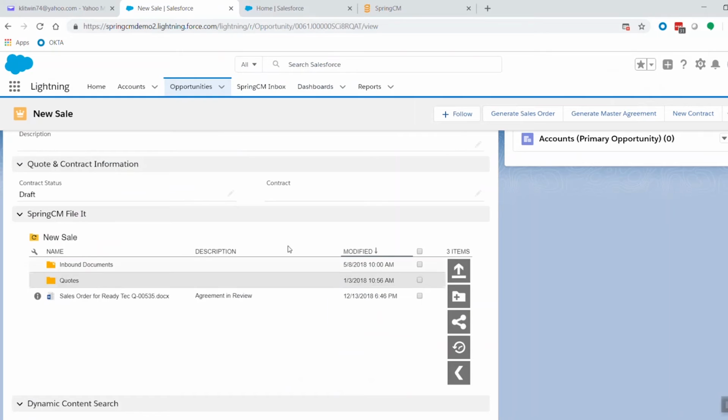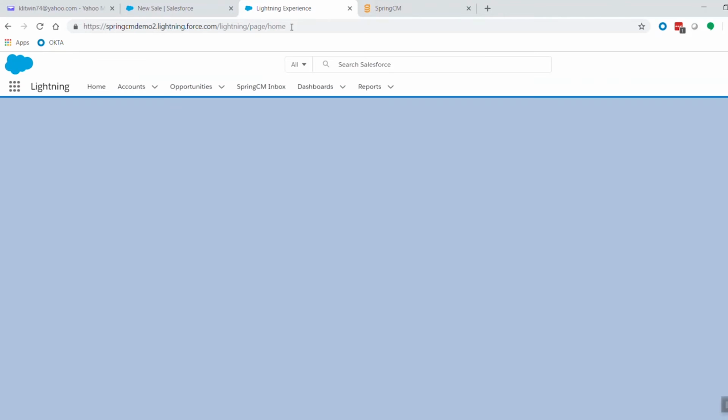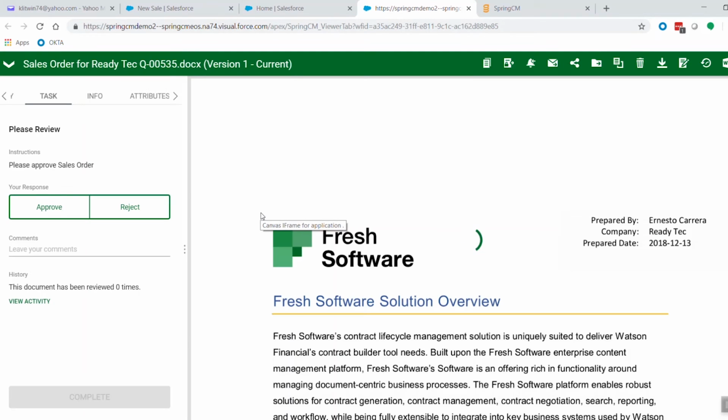Now, in a normal CLM use case, we wouldn't necessarily come into the document first, because the manager's not navigating to the opportunity and looking for things for him to do. We just want that to be assigned directly to him. So in a normal use case, he would have something like this, the SpringCM inbox tracker. And inside here, when I refresh, it says, okay, it's waiting for management approval, so these are the tasks that are assigned to me. And if I were to click review here, it takes a slightly different view of the document. It takes us straight into the approval flow.